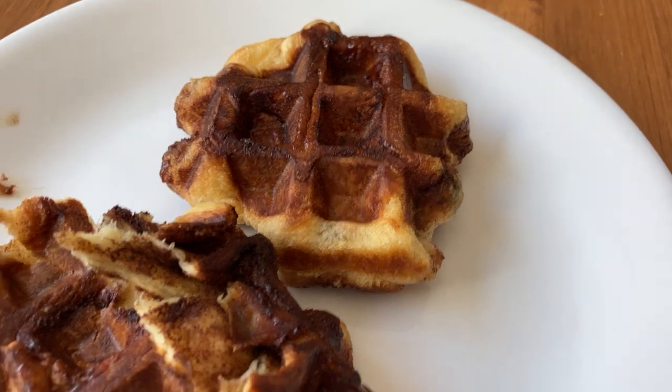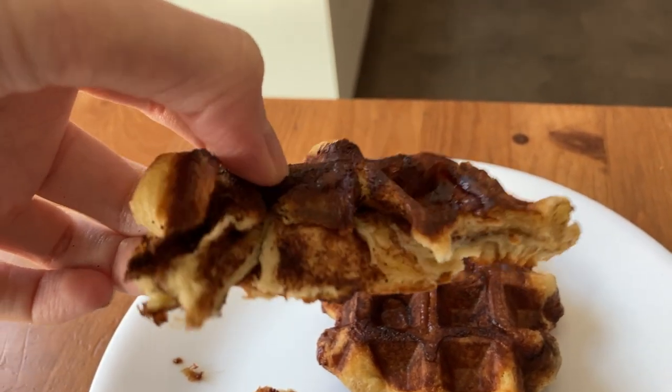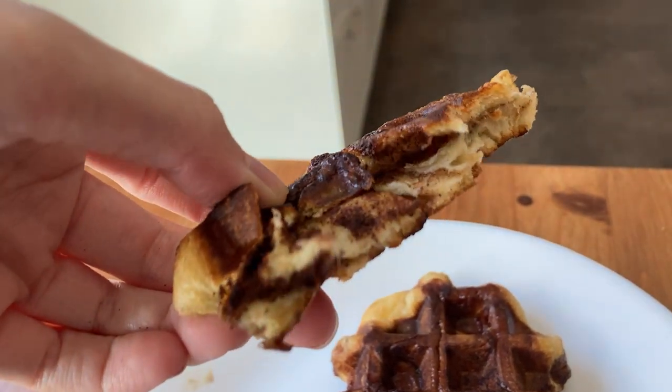Okay, there's the finished product. Here's the inside with the layers.